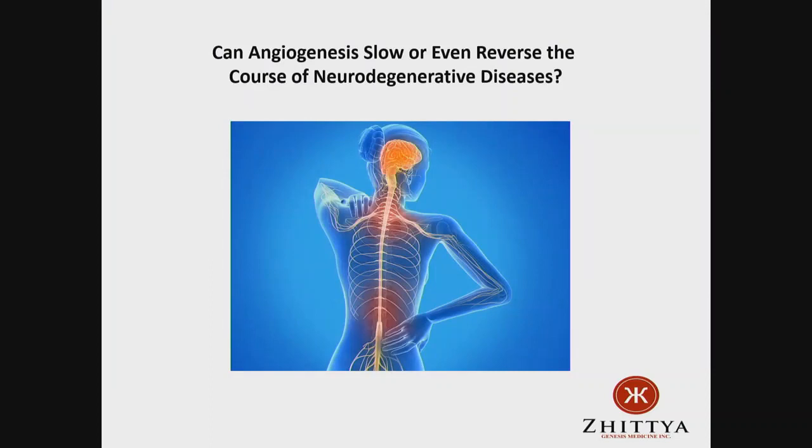Sure. When do you anticipate the human trials for the stroke and the traumatic brain injury? You're just doing the rats right now. Right, so we have the animal data. We have the toxicity data to support that, so we could start that probably at the end of this year or the beginning of next year.